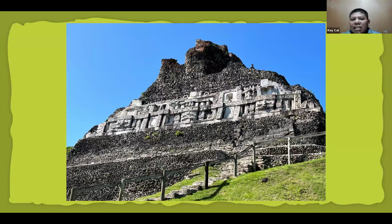Okay, this one is not in Runaway Creek. This is just a picture of a site in Belize. It's called Xunantunich. It is a main tourist destination. So it's just a picture to show you what the ancient Maya cities look like. So far, we haven't found any at Runaway Creek, but there's a lot of presence of the ancient Maya there. Next slide, please.